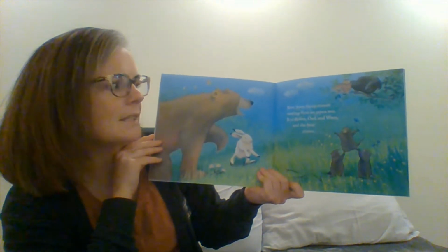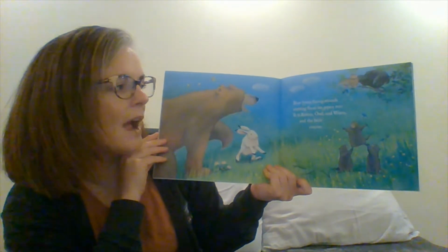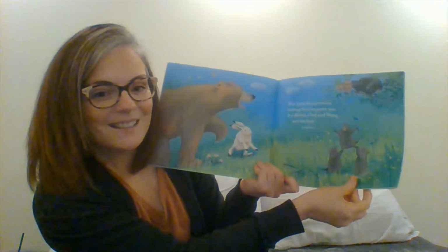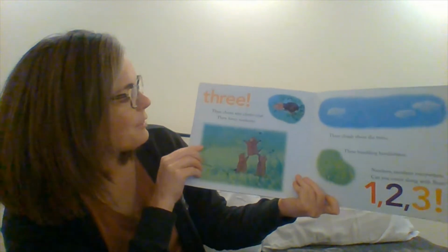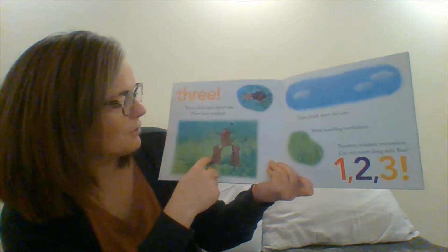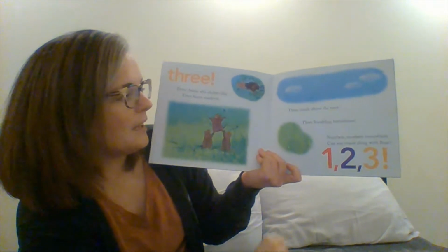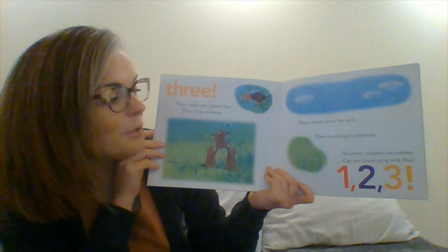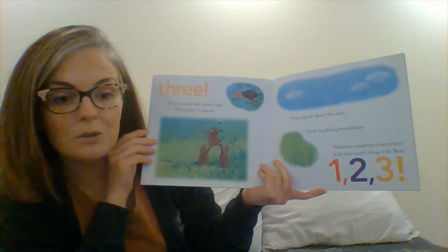Bear hears funny sounds coming from an aspen tree. It's raven, owl, and wren, and the bear counts: 3. 3 chums who chitter chat, 3 funny muskrats, 3 clouds above the trees, 3 bumbling bumblebees. Numbers, numbers everywhere. Can you count along with Bear? 1, 2, 3.